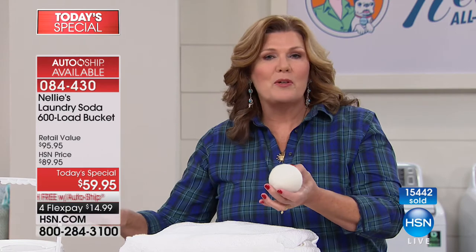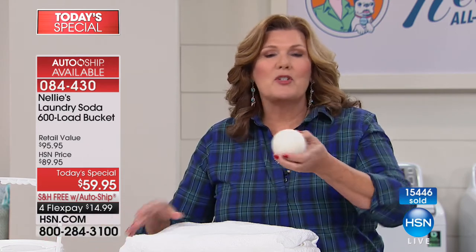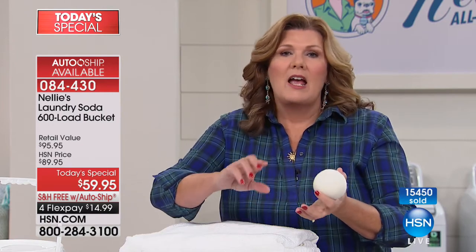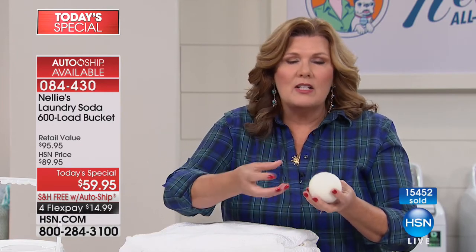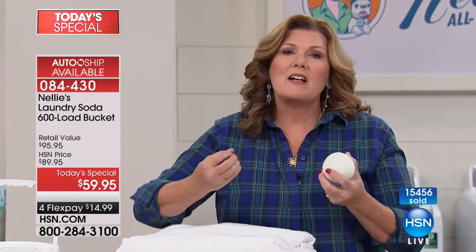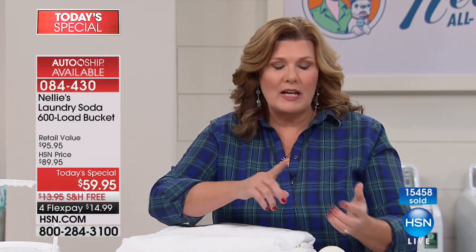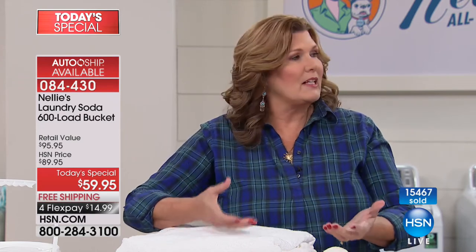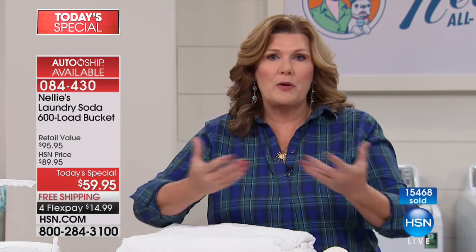Use our Nellie's All Natural Laundry Soda and our Lammy Dryer Balls, and you have a laundry system that liberates you from the wrinkles, the static, the lint and all the fuzziness. You get softer clothes without fabric softeners, and cleaner clothes without all of the chemicals. And again, we are Leaping Bunny certified. We are cruelty-free, gluten-free, non-GMO, super concentrated, and a green, healthy, all-natural product that really works. You don't have to compromise performance to do something really smart and really healthy for you and your environment.